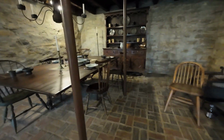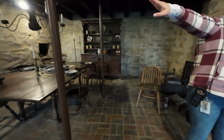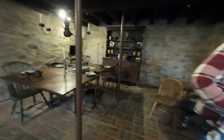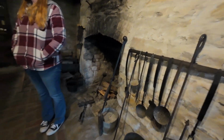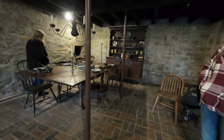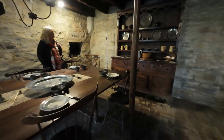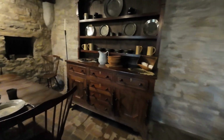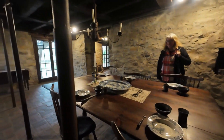Nice to meet you. So this is the kitchen area. This was the dining room. Yeah. Kitchen's over there. Perfect. Yeah, so this is where a lot of the kids and the enslaved spent most of their time. Okay. So they would have eaten regular meals in here. If they had any guests over, they probably would have eaten upstairs. Yeah. It's a little fancier.